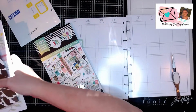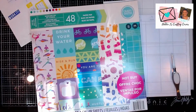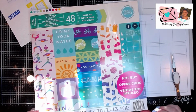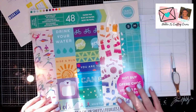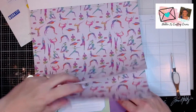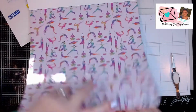So the next place for me to look for this part is over here. Now, this is a scrapbook paper pack that I've had. It's a hot buy, and I'm looking for the date on. This is from 2017, so I have had this thing basically forever, and I have never used any of it. So I am going to try using some of that in this planner.